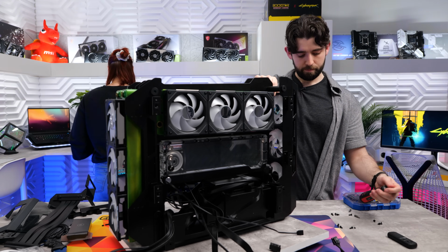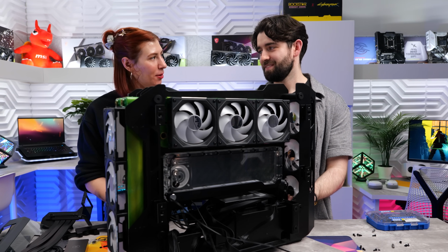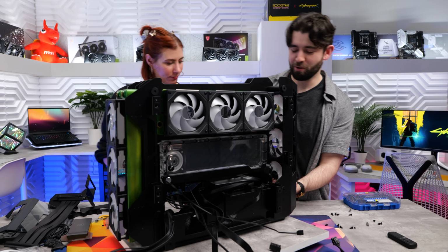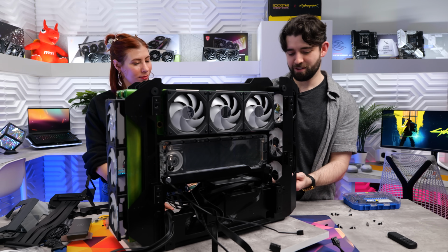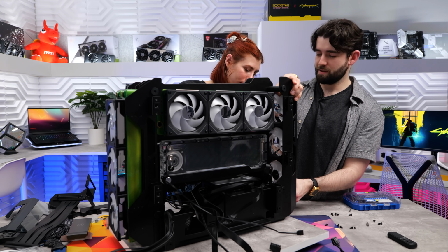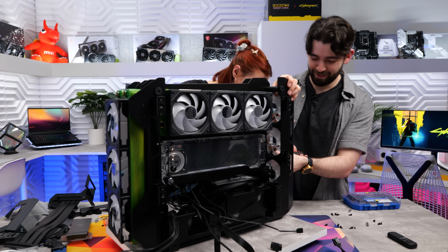Fan screws, I'm on it. On it like a car bonnet. What's a car bonnet? I don't know what that is, but I've heard of it. It's a hood to you. Like the hood of a car? The hood of a car, yeah. Oh, what about trunk? Like in the US, they say open the trunk. What would you say in the UK? Open the boot. Yes, she's got it. She does know me well.